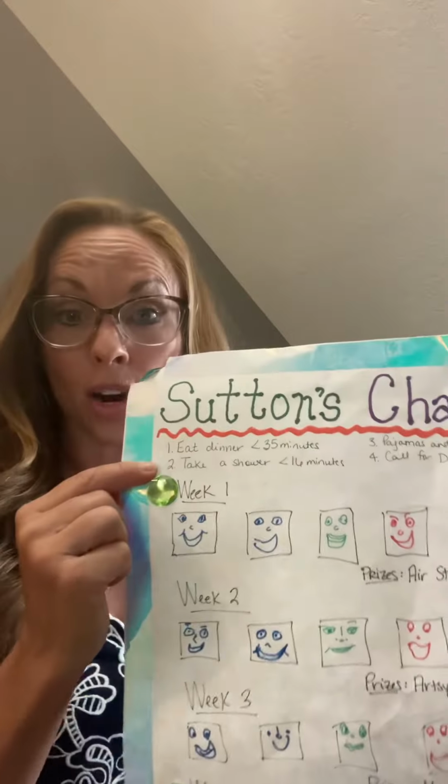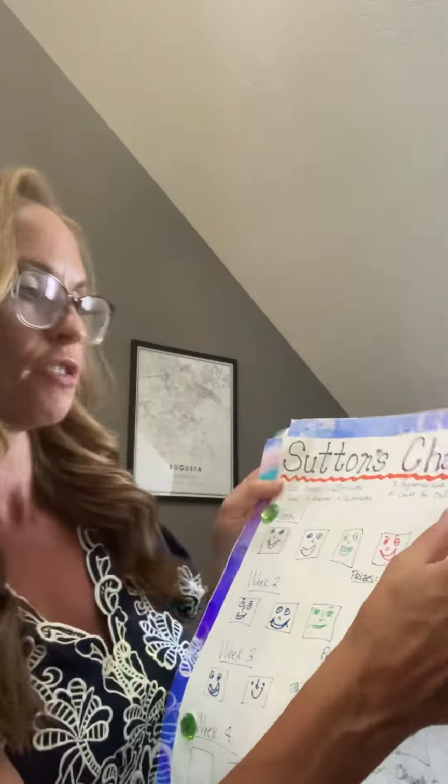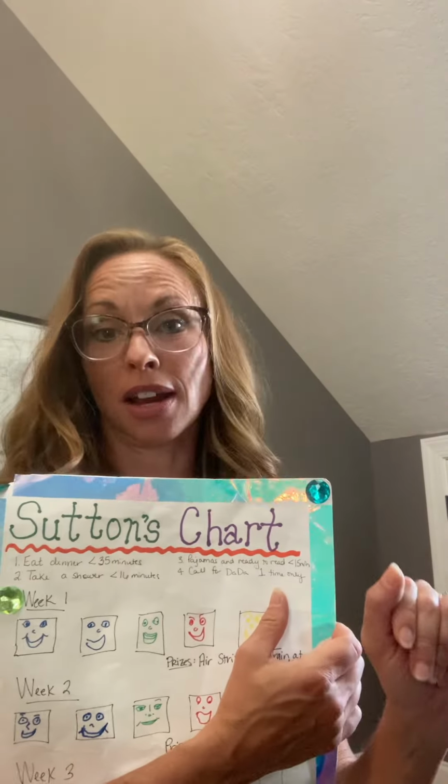Then he had to take a shower in less than 16 minutes, and then he had pajamas and ready to read for bed in 15, and then he could only call for Dada, his dad, 1 time during the night, because we had kind of a habit of calling for Dad 5 or 6 times a night, and then no one was sleeping and no one was happy at our house. So just call 1 time.